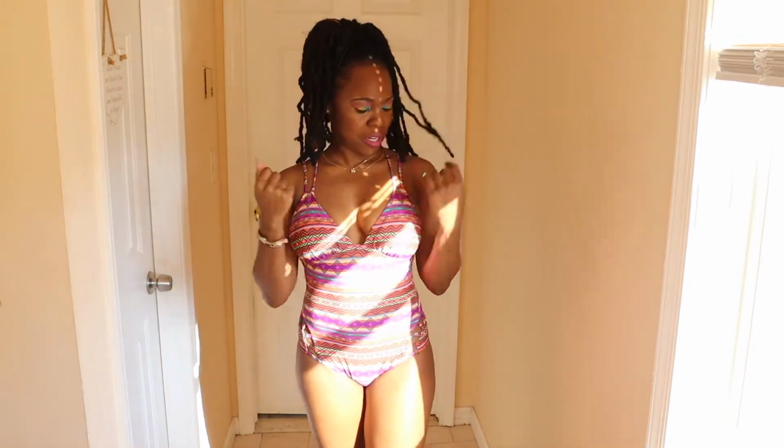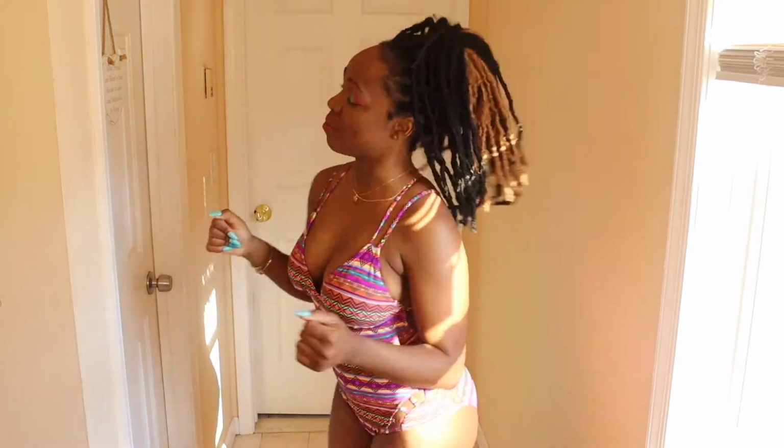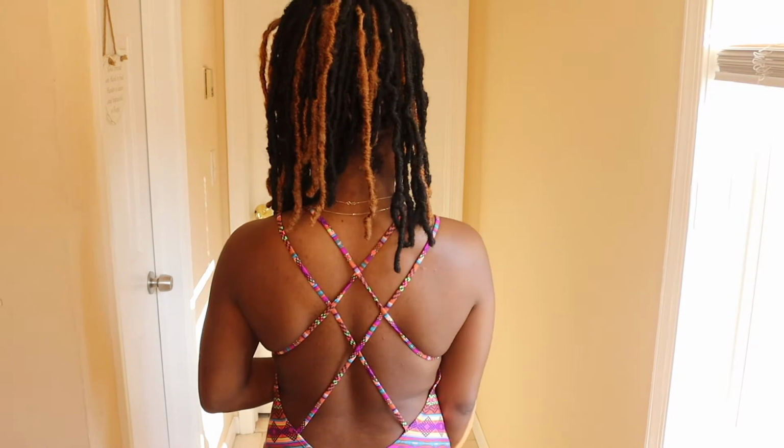Guys, I'm back to giving you guys Nubian realness because do you see her? She is a one piece, okay? And she got the little cutout at the side, which is cute. I love that little peekaboo element. And the back, y'all ready for the back? She is strappy. Strippity strap. Y'all love the back? I love the back. I love the business in the front, party in the back, one piece.